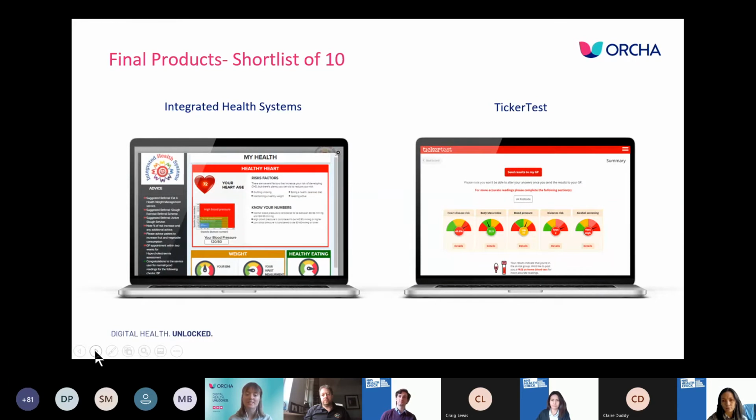The clinician can also request that a patient completes a health check by sending an invitation in the form of a text, which will include the link to the Ticker Test platform. If a patient is unable to report their blood pressure, they're redirected to a page which will help them to locate free blood pressure tests nearby, and then Ticker Test also aims to integrate a finger prick cholesterol test, where they would send the patient a kit. They could prick their finger and take a drop of blood and then send it back to get that analysed for their blood cholesterol level.